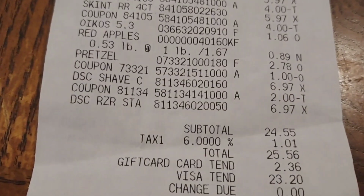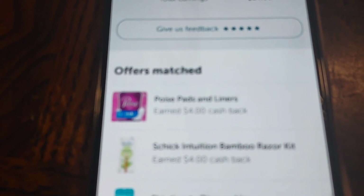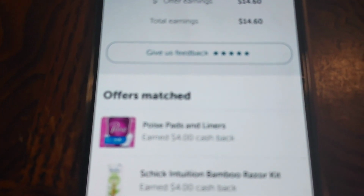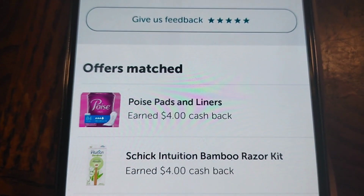So my total was $24.55. Now let's go over what rebates and things we got. So first we're going to start with Ibotta. Remember, I only needed to redeem six rebates to get my $3 for my midweek bonus, because it was six rebates for $3. I hadn't gotten anywhere else. I did everything at Walmart.